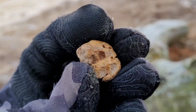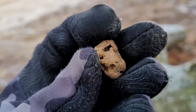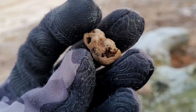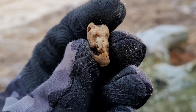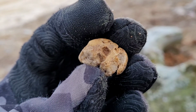Little piece of petoskey stone here. Little hard to make out, but it's definitely one. That's pretty cool. Don't find too many of these here.